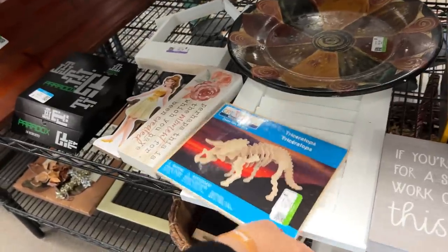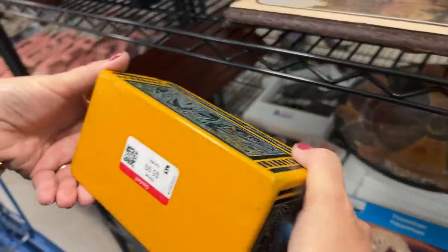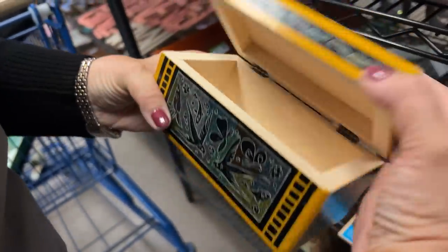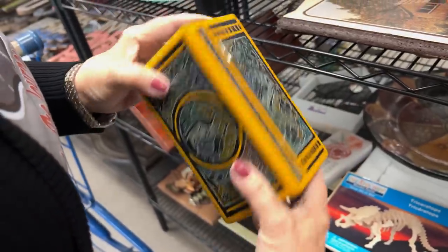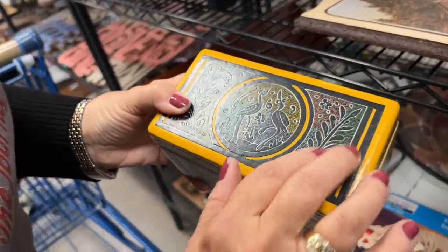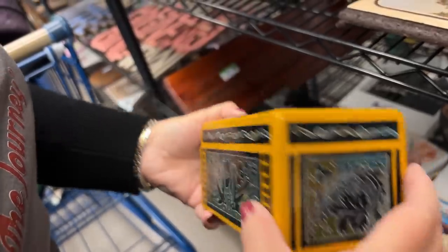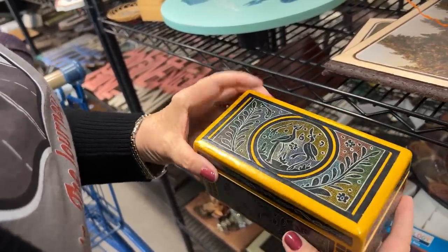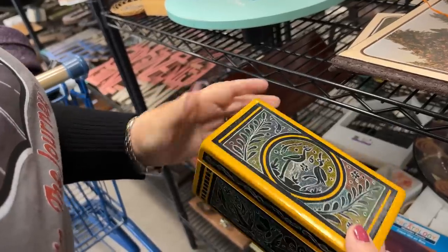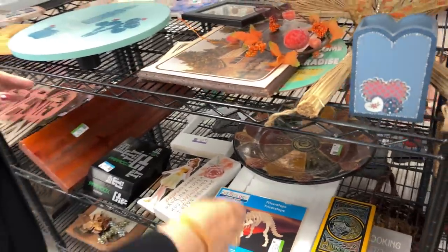We have a Triceratops. And what's this little box? Oh, isn't that pretty? Well, that's a very attractive box. Trying to see where that might have been made. It's got ridges on it and it's painted on. They want $5.99 for it. Doesn't really have the quality that I would like, but it is attractive.